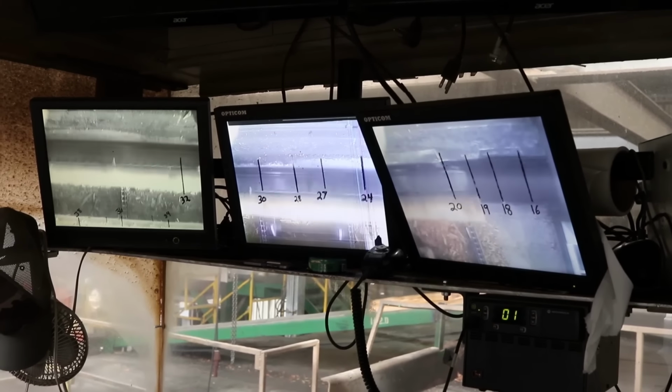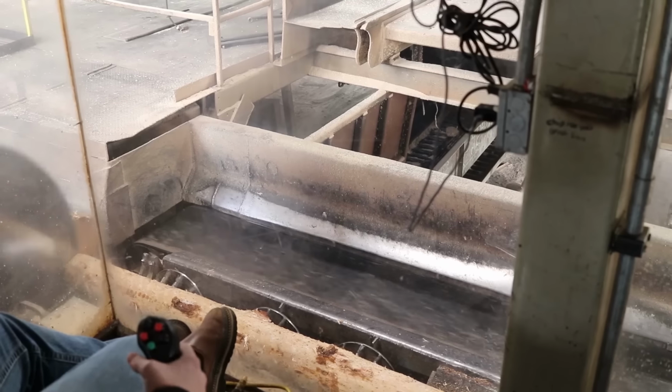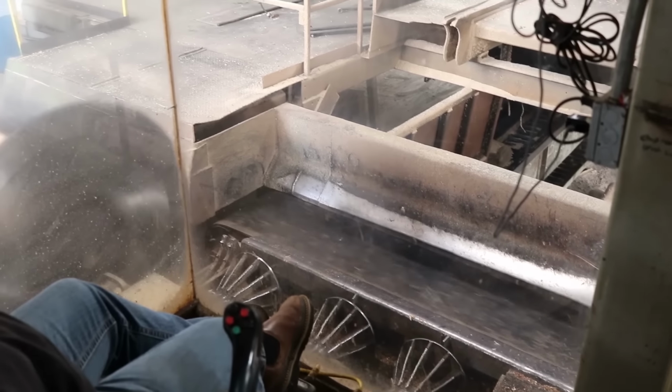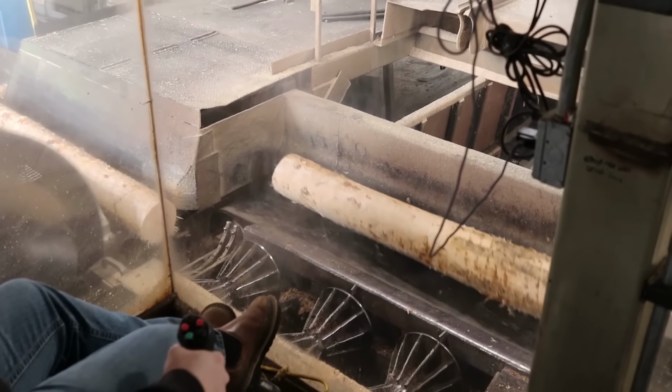Now we're really going into the mill here, and the first step for the logs is debarking and bucking. They load the logs with the small end first, and then they hit a cutoff saw, which is a circular saw, and it's cutting the logs into multiples of either 8, 9, or 10.